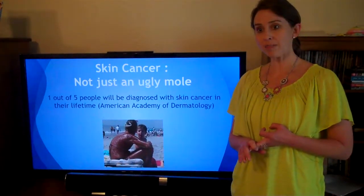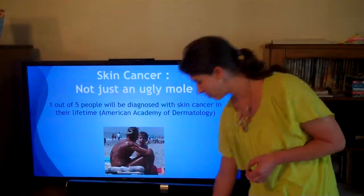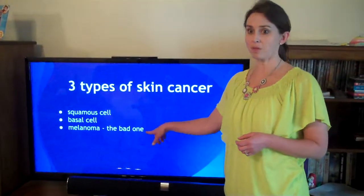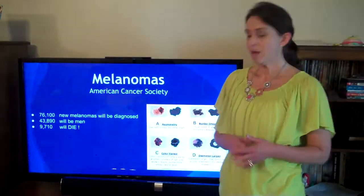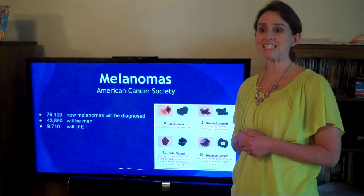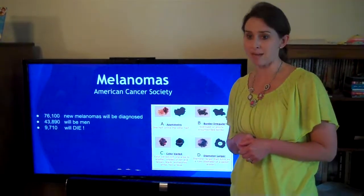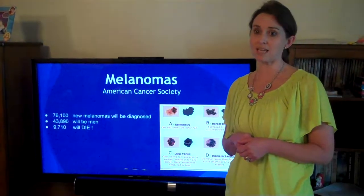But before I get started with that, let's talk about skin cancer in detail and why it is so lethal. There's 3 different kinds of skin cancer: squamous cell and basal cell, but the worst one is the melanoma. That's the bad one. Melanomas, according to the American Cancer Society, 76,000 people will be diagnosed with melanoma this year alone. 43,000 of those are going to be men, and out of that, 9,000 will die. So this is a very serious cancer.